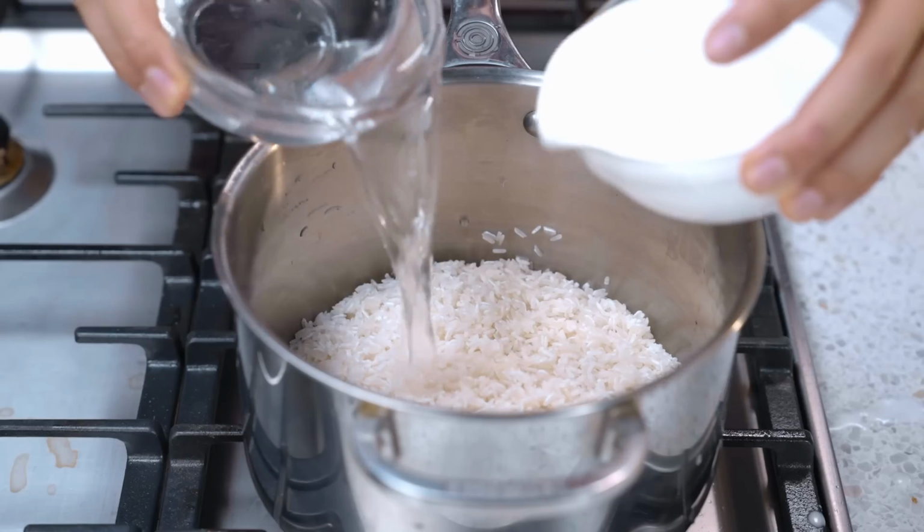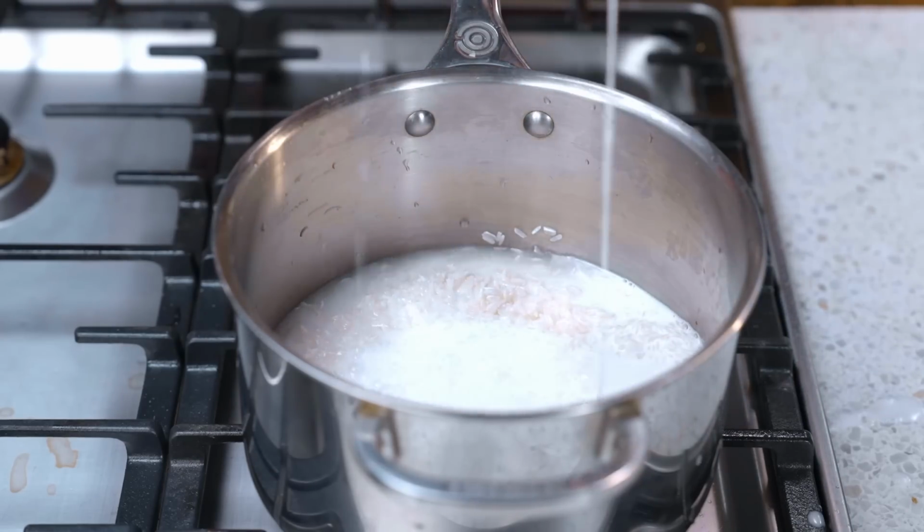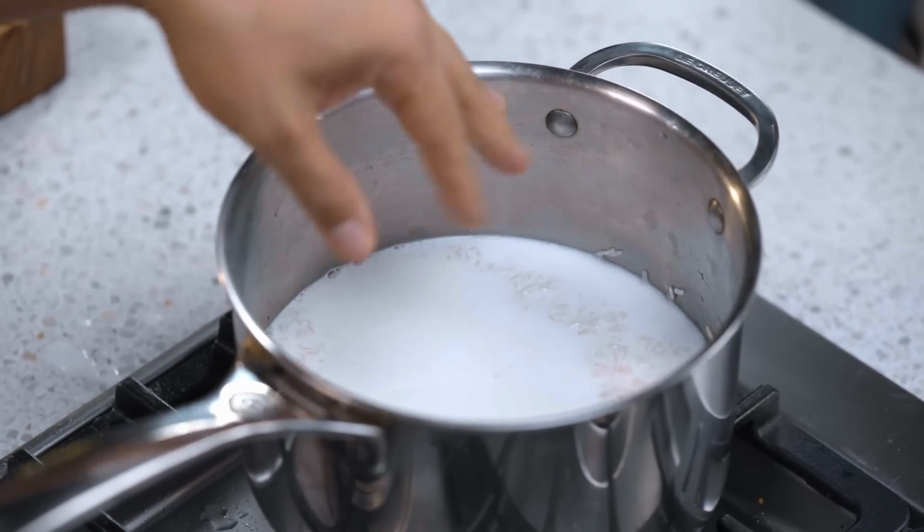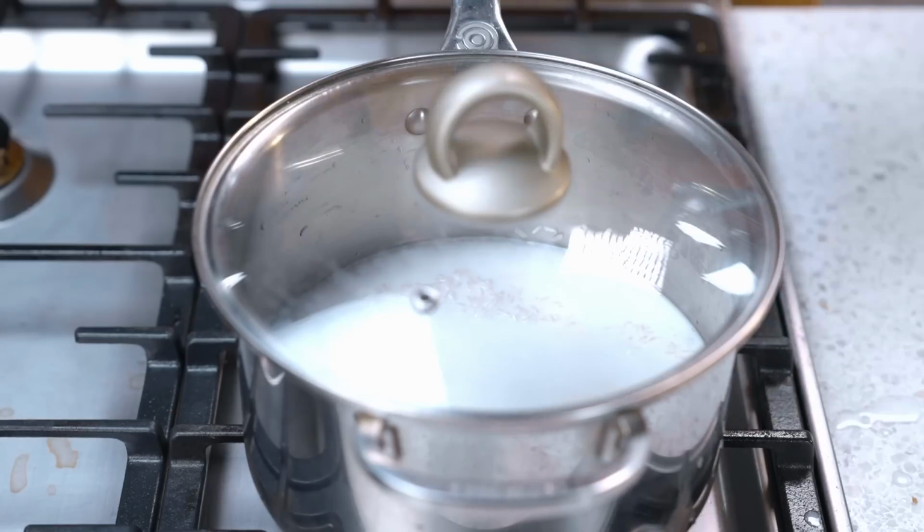Now for the malunggay rice, we are gonna be doing sort of like a coconut rice type of situation. It's what I thought of since the dish itself is quite spicy, so we want the coconut rice to be there to balance things out and make the flavors a bit more subtle.